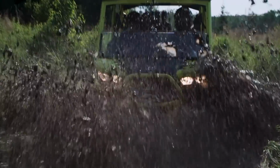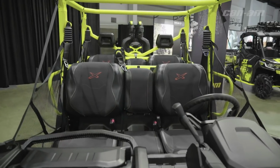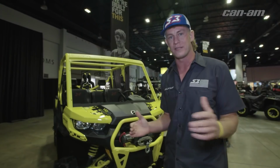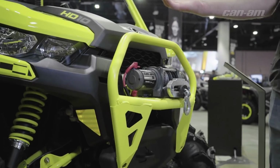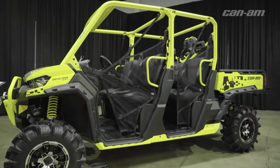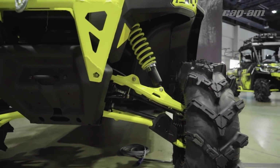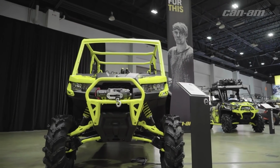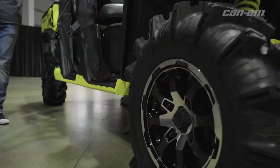So one of the really exciting rigs that they just dropped tonight is the Defender XMR Max. You can load it up with 5 of your buddies and y'all can go have a good time. This thing's got a relocated winch up high, so you don't have to reach down in the mud, dig for your winch line, stretch it out, drag it out of the mud.